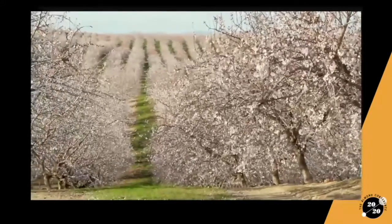We have an orchard over by Woodland, and they planted a Seeds for Bees mix prior to the almond bloom. When our bees arrived, blossoms were up and the bees had something to forage on before the bloom began. It was like jump-starting the hive prior to the almond bloom. Well, this is smart farming.